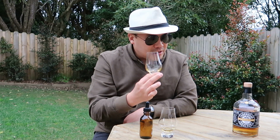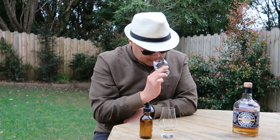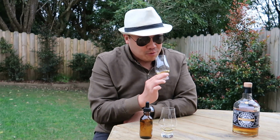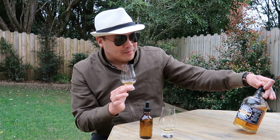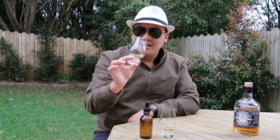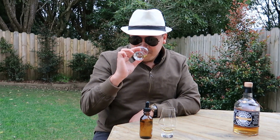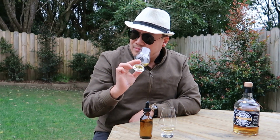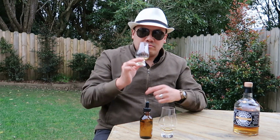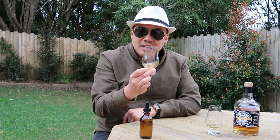I'm not getting the smoke. It's always interesting to see what you get with the description. Light, fruity, smoky. It's definitely light, it's definitely fruity, but smoky, I'm not getting that yet. Definitely fruity, Christmas cake, coconut, vanilla. Oh, got too excited. Let's nose the one with water.